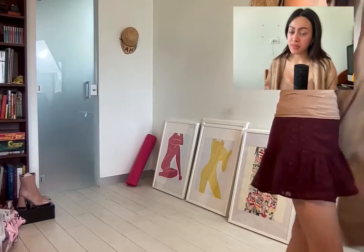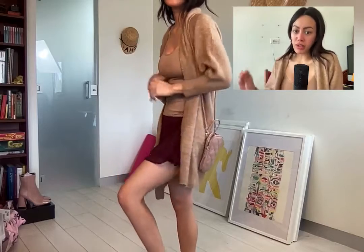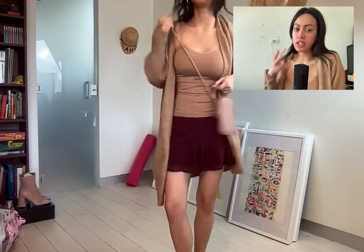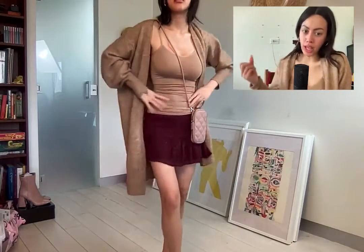Then I found this quilted nude beige taupe tone little phone bag. Fits my phone, keys, tinted lip balm, credit cards, cash, and my wallet doesn't fit in here, but this is definitely meant for cards and or cash for easy access.